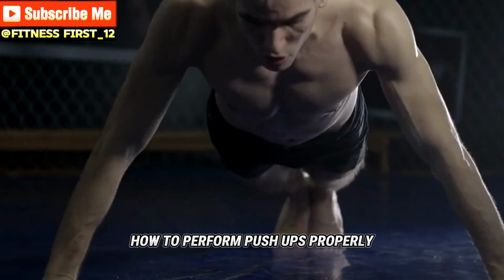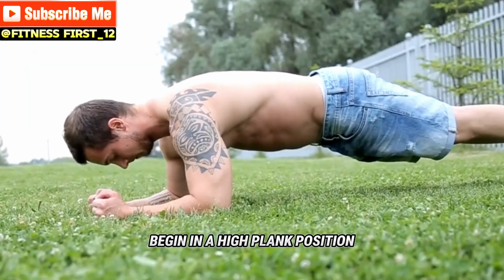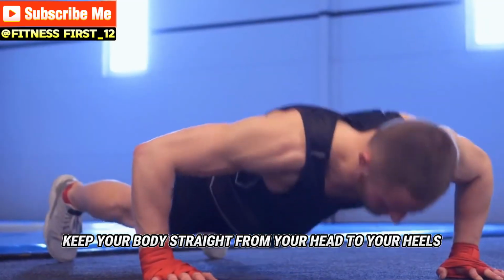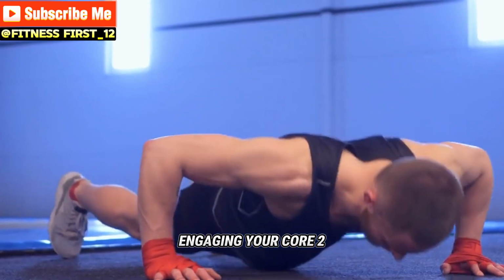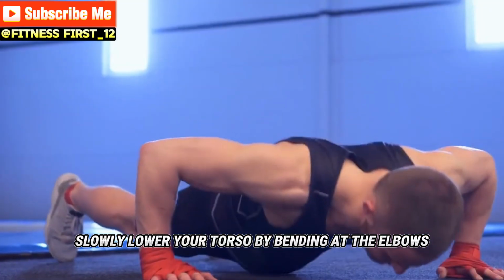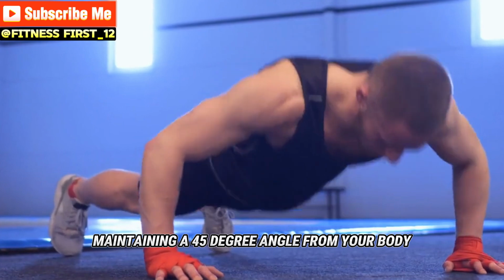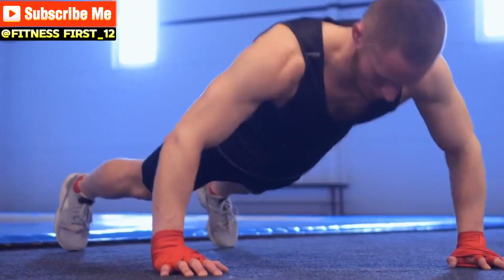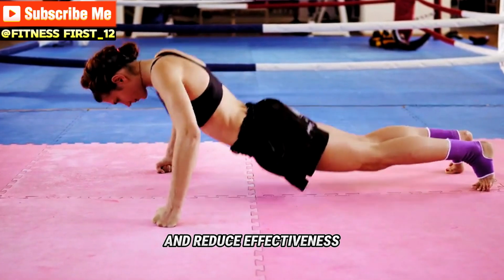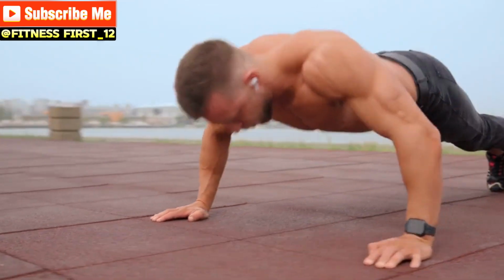How to perform push-ups properly. 1. Starting position. Begin in a high plank position with your hands slightly wider than shoulder width apart. Keep your body straight from your head to your heels, engaging your core. 2. Lowering phase. Slowly lower your torso by bending at the elbows, maintaining a 45-degree angle from your body. Avoid flaring your elbows outward, as this can strain your shoulders and reduce effectiveness. Lower until your chest is just above the ground.